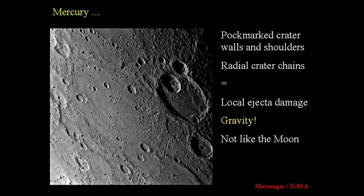And you've all seen this kind of thing. When you look up at the full moon, for example, you've seen those bright rays that we see extending from the crater Tycho in the moon's southern hemisphere.